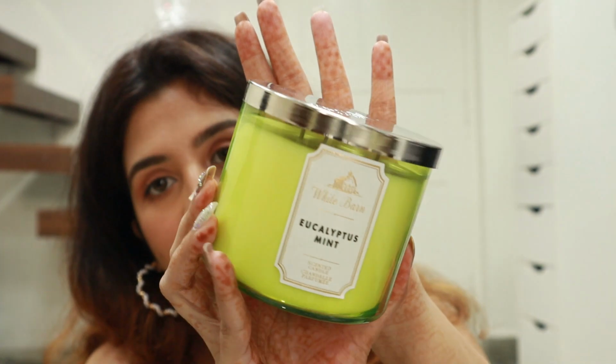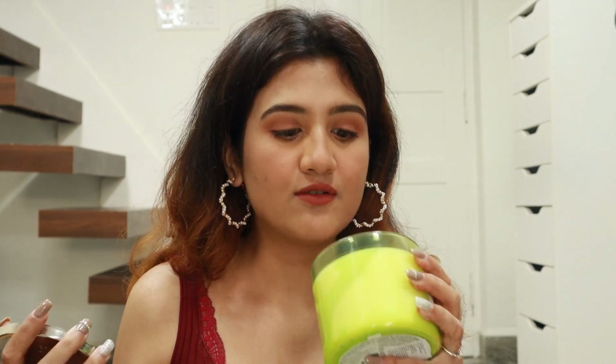So the first candle is the Eucalyptus Mint. Heard good things about it, and I'm not a smell person. Like, I cannot explain the smell, but I'll tell you in my language. This kind of smells like men's body shower. There's this Nivea body shower gel which Saish uses, kind of smells similar to that. I've heard that when you light it, it might smell different, and it smells really calm. So if you're meditating or something, this is perfect.